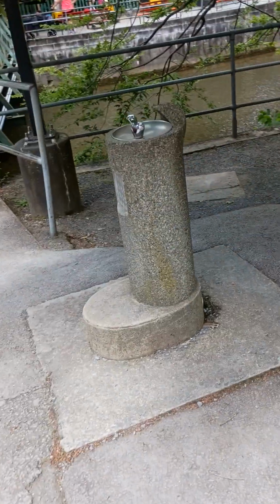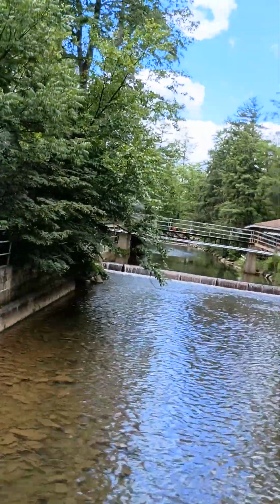Another water fountain. They're all over the park. And over here you have the pony carts. Yeah, the pony carts. Over here you have the place where people dig, and you have another, I'm going across another bridge. I didn't want to go across that one. It takes you up and back down.